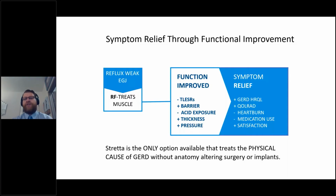So how does Stretta work? Because there's been a lot of questions that surround this. It provides symptom relief through a functional improvement. The RF energy treats the musculature of the lower esophageal sphincter. Now, this isn't unique to Stretta by any stretch of the imagination. As most of you will know, LaserMed has a wide range of products that for a number of years have effectively used similar energy sources to tone various parts of the body and to provide aesthetic improvements. And this is simply a more functional version of that technology.